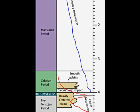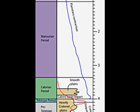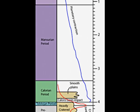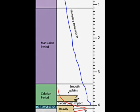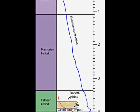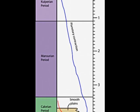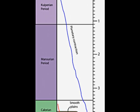Like the Earth, Moon, and Mars, Mercury's geological history is divided up into eras, from oldest to youngest. These are the pre-Tolstoyan, Tolstoyan, Calorian, Mansurian, and Kuiperian ages. These ages are based on relative dating only.